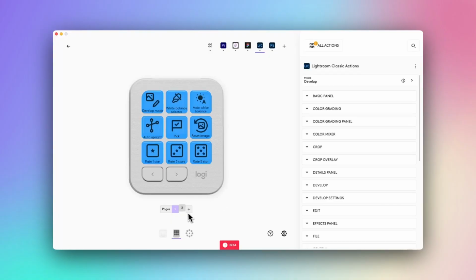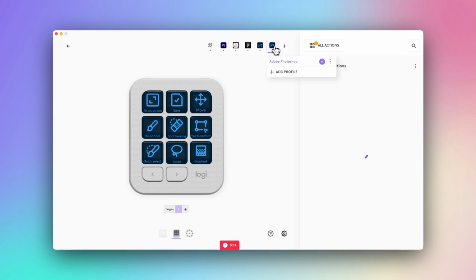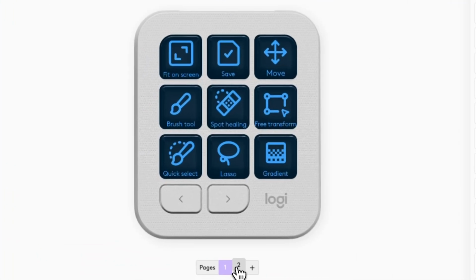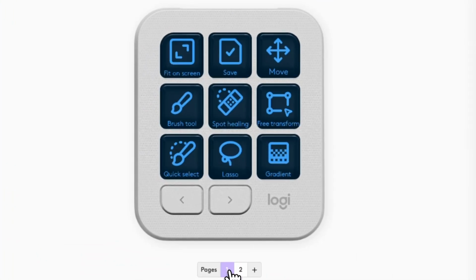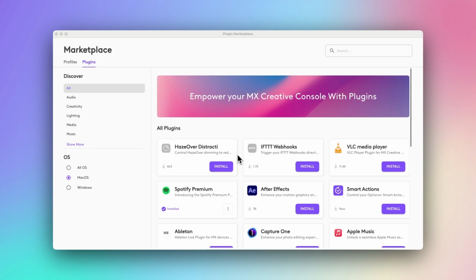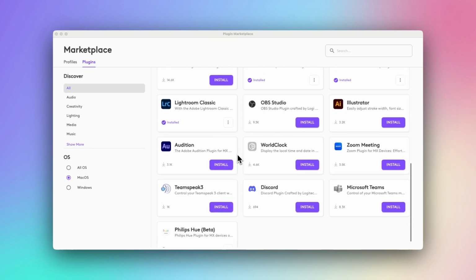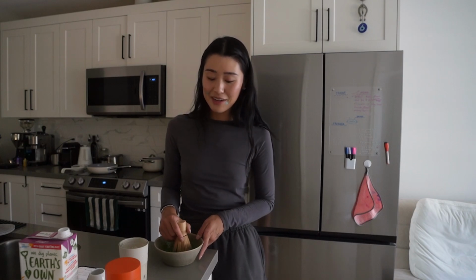From there, you'll be able to start setting up your profiles, and because Logitech worked with Adobe on this project, all of the Adobe Creative Cloud products will already be on the Logitech marketplace, so you just have to download it and it'll give you these custom-made profiles for you to use. I actually really love that they've created a marketplace for this product because it means that anyone who wants to create a plugin to be used with the Creative Console, you can do that, and then you can list it on the marketplace to share it with other people.